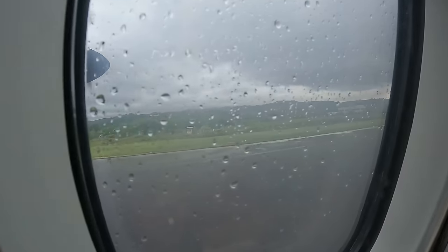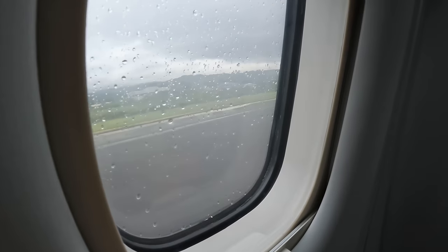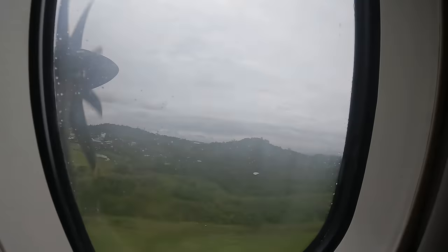All right guys, we are taking off now, it looks like, on the prop plane. Nice small little plane with the bro and Matt. Bros that travel together stay together. All right guys, 45 minutes to El Nido. Let's go.